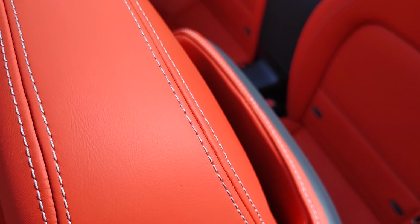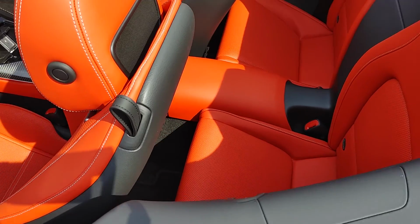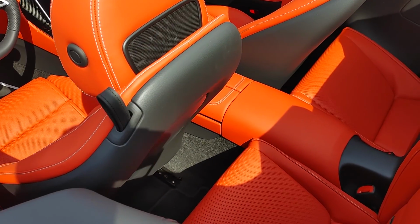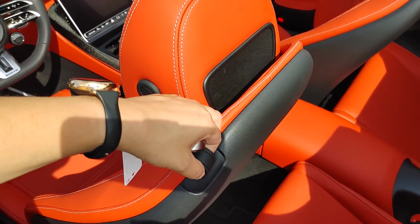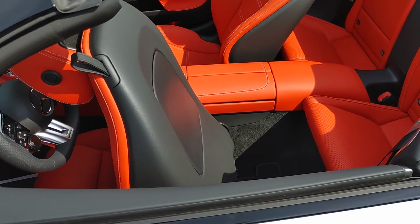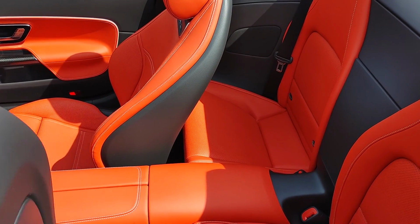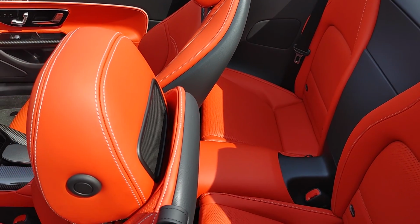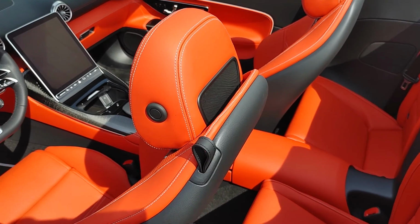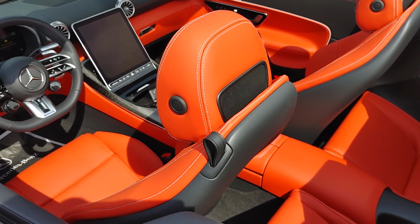So if you had a 5'5" driver and a 5'5" passenger, I would say they could comfortably sit behind each other. The front seat does fold like that, so you can get in and out pretty easily. But yeah, the 2+2 is for convenience. If you have a gym bag, groceries, your purse, an umbrella, a small dog, that is what you're gonna be using that 2+2 seating for, okay?